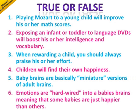This is excellent. So baby brains are not miniature versions. In fact, they're fundamentally different. We're going to talk about what those fundamental differences are and how we can use that in what we do for our careers. Number six, the very last one, the last true and false question, I promise. Emotions are hardwired into a baby's brain, meaning that some are happier and some are not. What do you think of this one? Take a quick second, type it into the chat room.